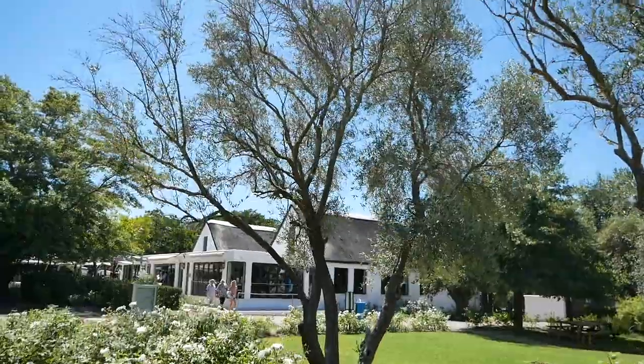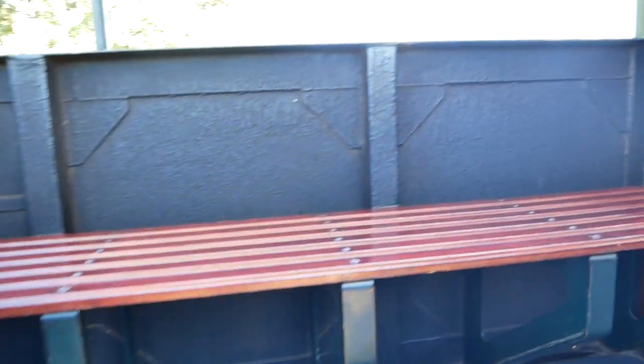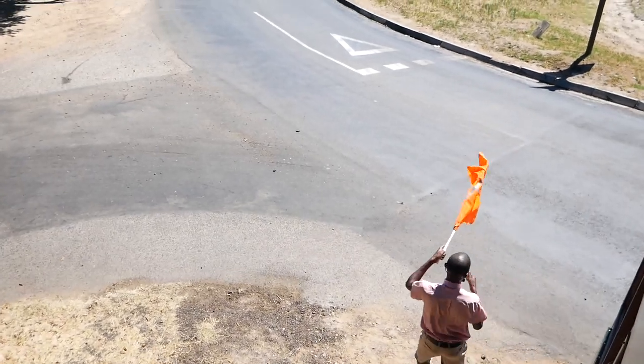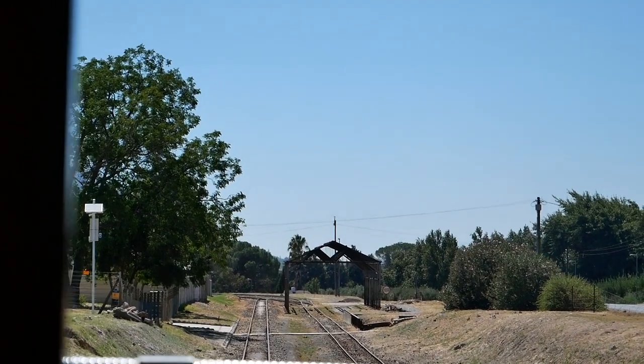One thing you need to remember is to drink plenty of water, and also at some point during the day, have something to eat as well. Yes, which is what we're going to do now. Good recommendation. Food and water, then wine. Going on the bus tram to the next winery.